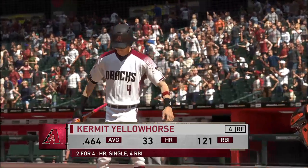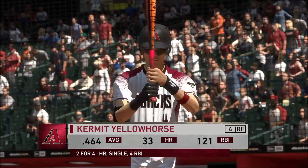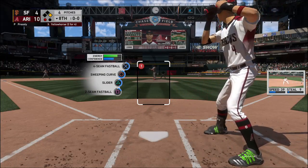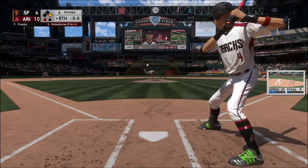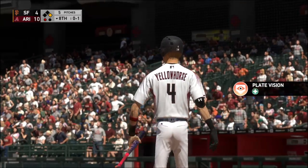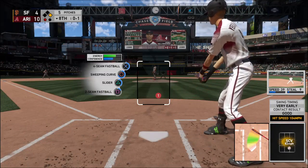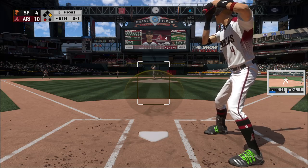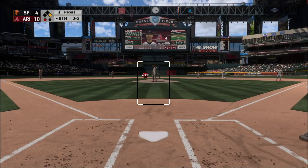Coming to the plate now, Kermit Yellowhorse, the right fielder. He's two for four in the ballgame. He's ready. Here's the first offering. Good swing. Just got to try and straighten that one out. This is a tough guy right here to hit into a double play. He's fast and he swings from the left side, so out of the box he's going to get a good break. You might have to try to get the strikeout right here because very rarely are you going to get this guy to ground into a double play.